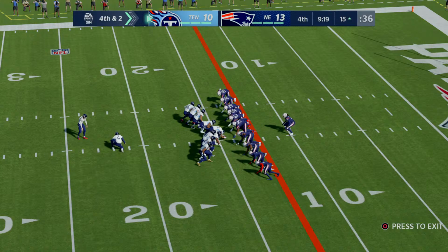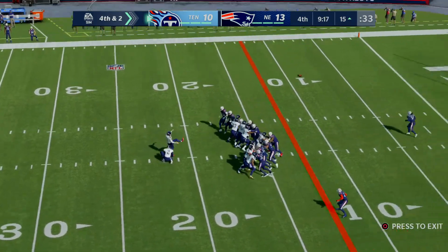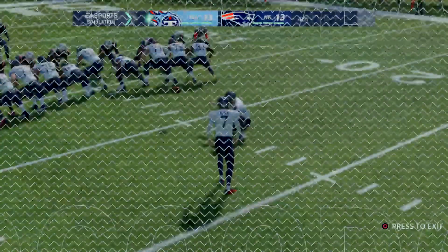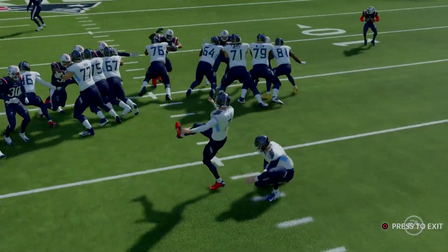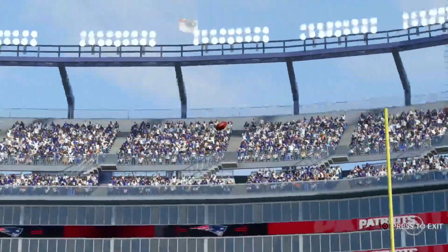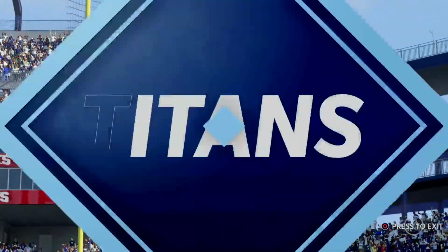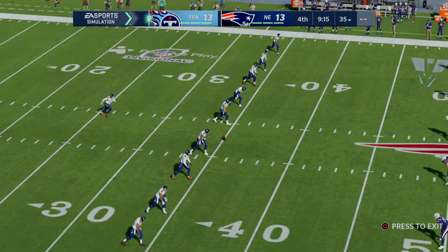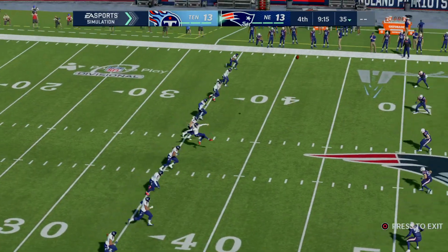A lot of times it's that first read that you have. Maybe you get it in pre-snap. He locked in on his target, but he was covered quite well, and that one's incomplete. Good. That ties the game 13-all. Well, you talk about clutch. That one was right down Broadway, and this game's all even here in the 4th.